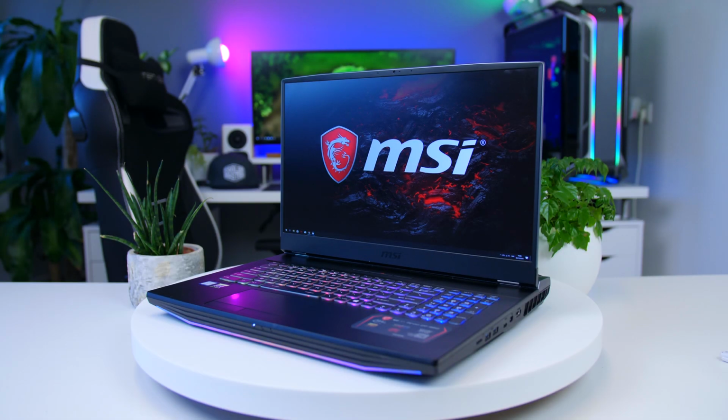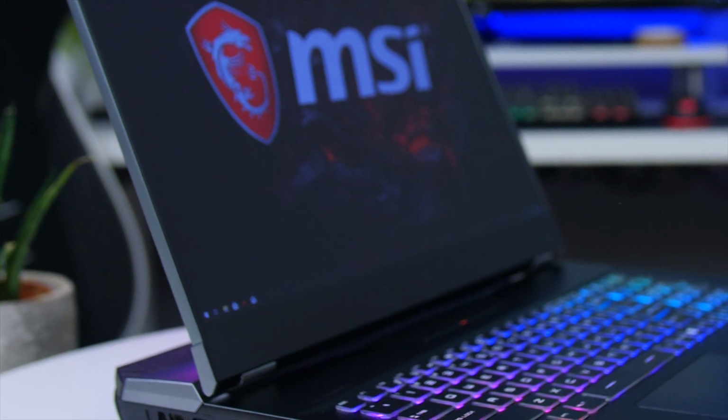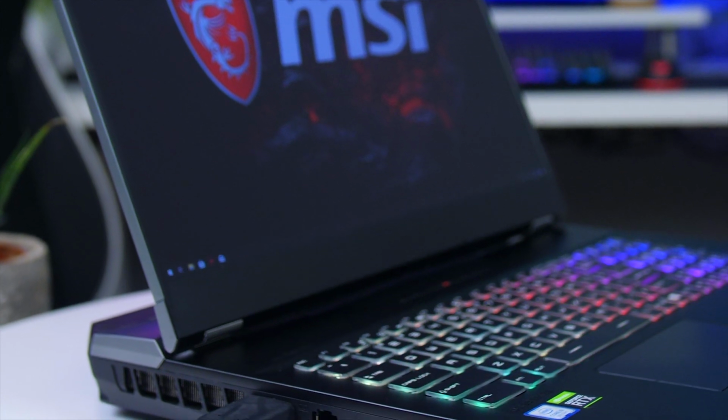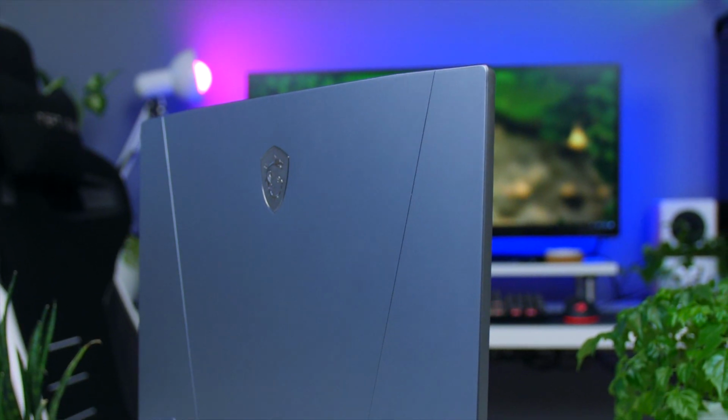As you would expect, the GT76 Titan is a bulky laptop. It's not even overly wide for a 17-inch laptop, but it is thick, and it is a bit deeper than most laptops due to the part in the back. And mind you, this is not a light laptop, it weighs over 4 kilograms.